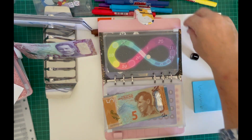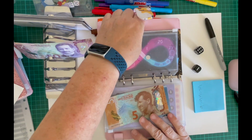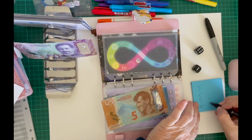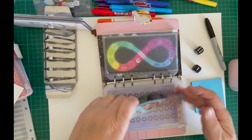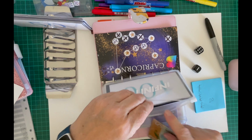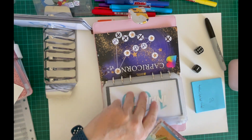Minus 6, so 1, 2, 3, 4, 5, 6, 20. So now I know owe it and I owe you. 20, 30, 40, 50. I don't owe it anything. Look at that, $50. So this now has 150, 65, 165 in there.